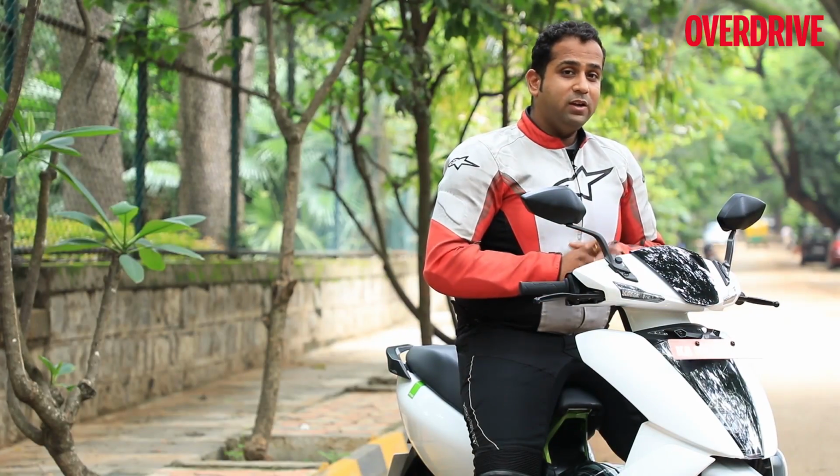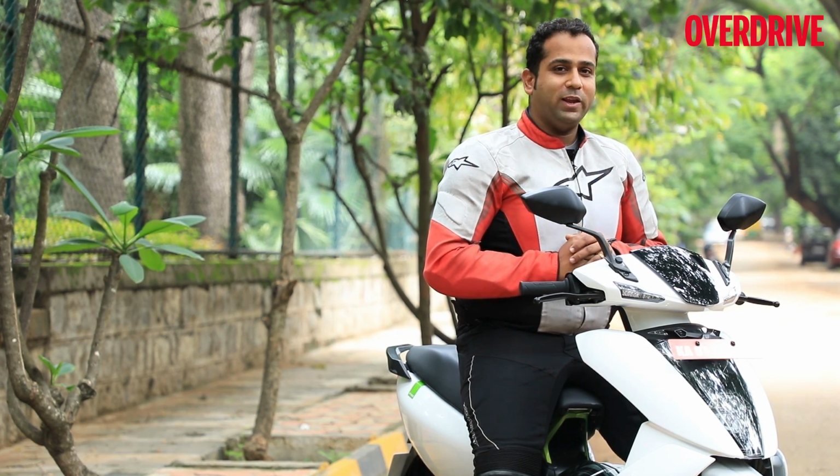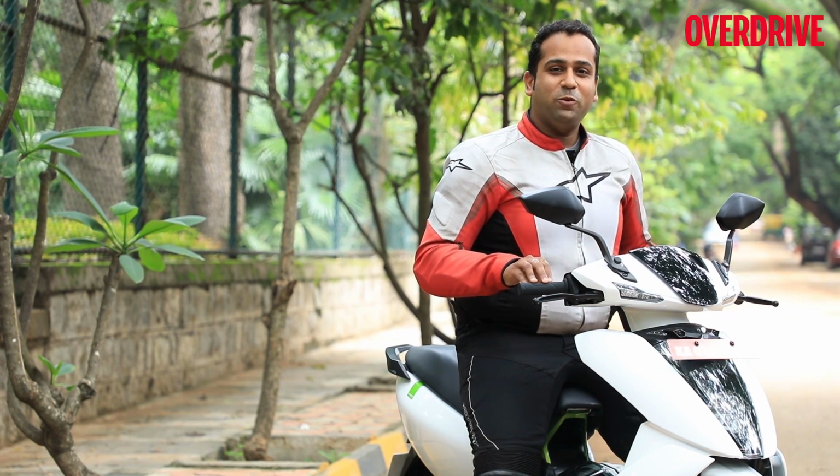When I say smart electric, I mean something that is smart with lots of technology, features and fun to ride as well. This is the 450 that is launching in India. Let's take a ride and see how it feels.